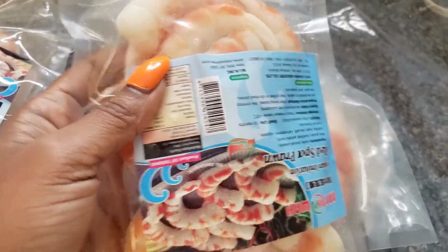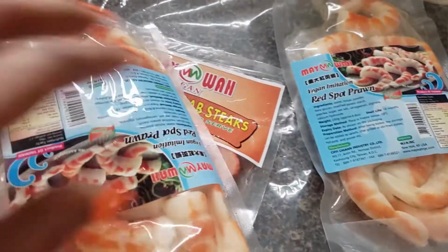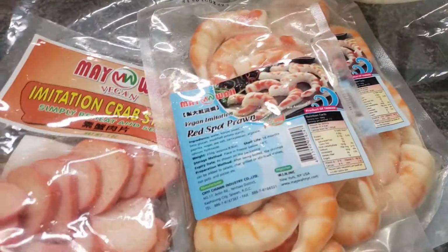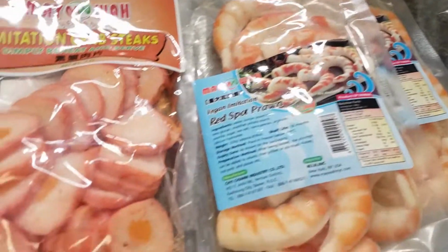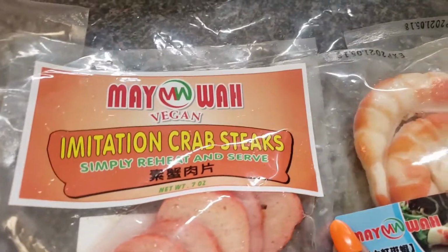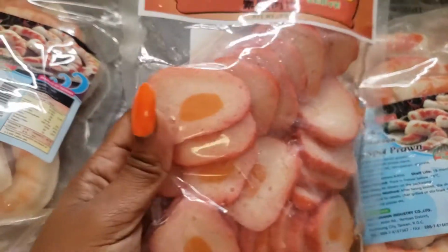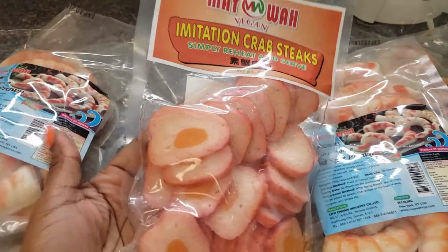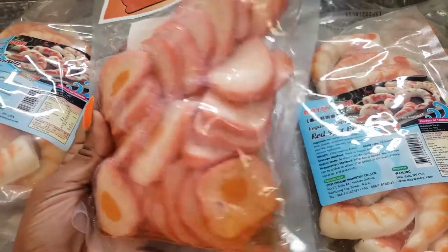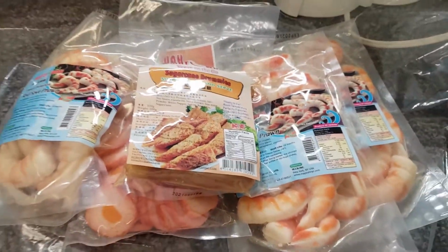Now, as far as the reviews on the prawns and even everything, I'm going to say all the reviews were 50-50, okay? So it feels like they just thawed out. But they said it's okay, you can reheat. And this looks weird. It's imitation crab steaks. Oh, it's supposed to be a steak. But I wanted to do seafood salad, so I needed the imitation crab meat. And although imitation crab meat in the regular market is imitation, it still actually has crab meat in it. So this was the next best thing until I can find something else. That's everything.